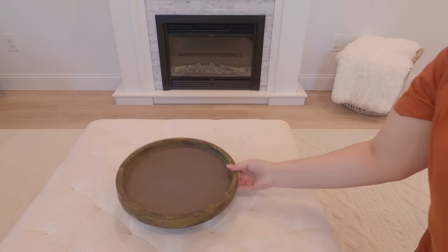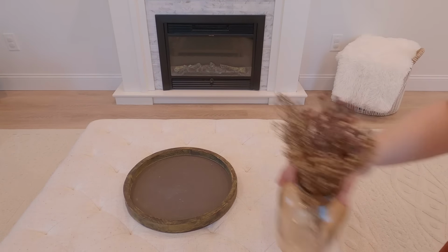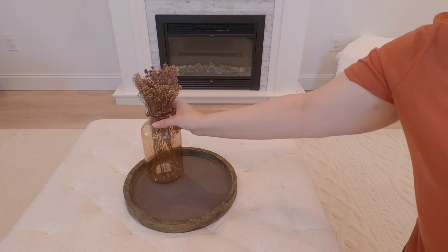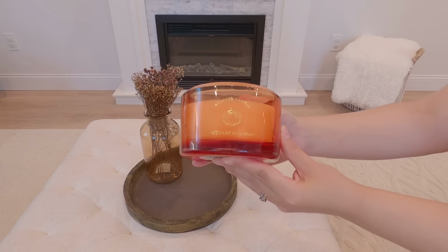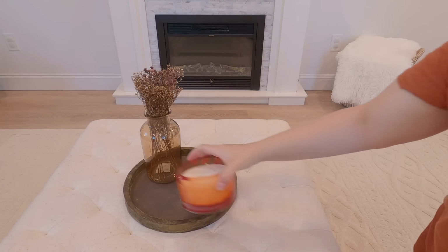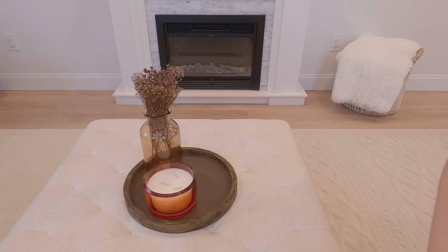For my coffee table, I'm just adding this wooden tray that I got from Amazon years back, and then my floral arrangement that I made. I'm also adding a candle from Hobby Lobby. It's called Buttery Pumpkin. It smells so good, and they're half off, so they're $19.99, well, 40% off, so they come out to like $12. I'll try to link everything I can, you guys, down below, but you know Hobby Lobby.